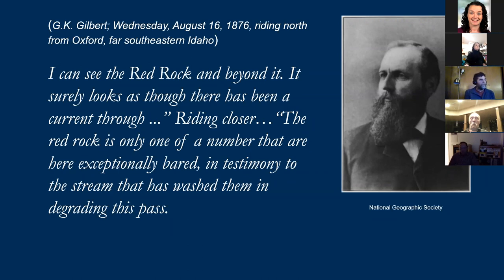But in August 1876, he was riding north on horseback in the far northern edge of the Great Basin. And he reports in his field book that, "I can see red rock and beyond it. It surely looks as though there has been a current through." And then riding closer, "The red rock is only one of a number that are here exceptionally bared, in testimony to the stream that has washed them in degrading this pass." So I would assert that this recording in his August 16th, 1876 field book is the first North American megaflood observation.